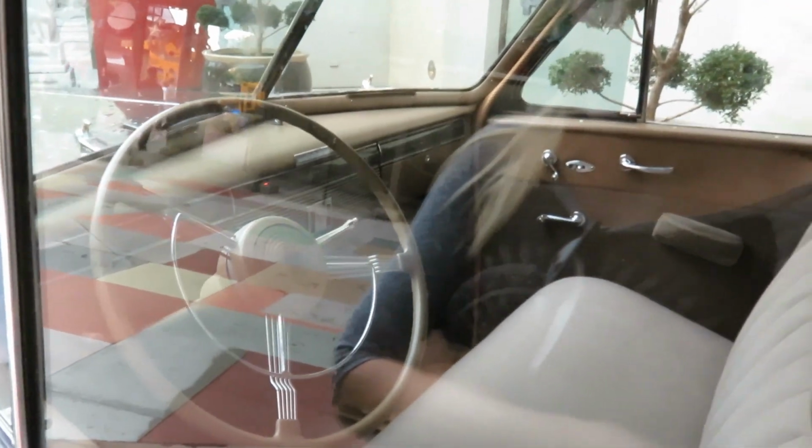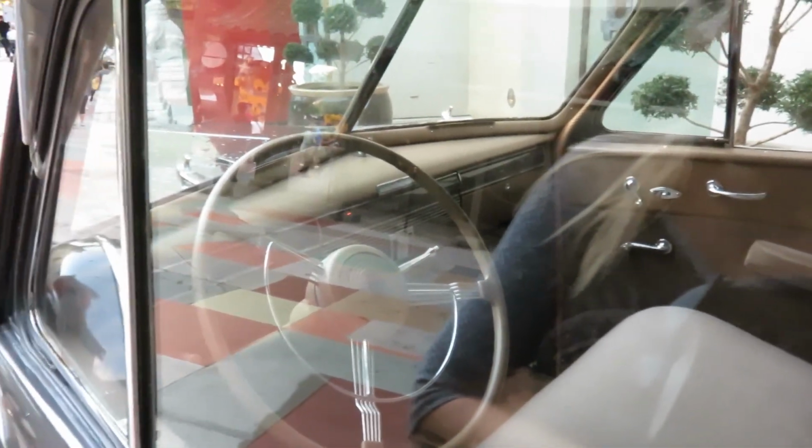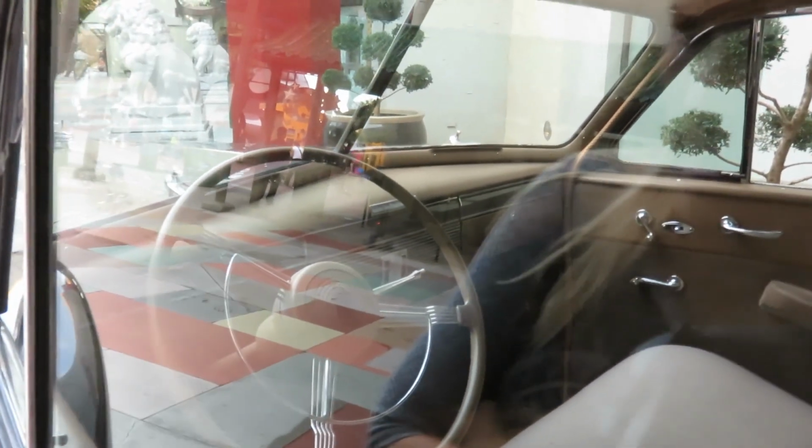All the modern amenities, like crank windows. But it does not have a radio. Well, it might be behind that thing, you never know. Can we open it? I doubt it. Oh, there's no door handle. Oh, that would help. Okay, this one's got a door handle, though.